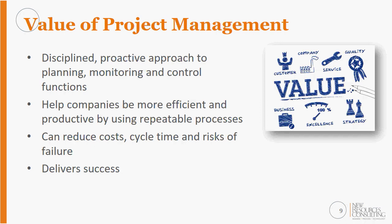By having some of those consistencies, whether it's through a project plan, through a requirements collection process, through testing, through a status report, it helps provide more efficiency, and then you are able to use those processes on a repeatable basis. Being able to do that, the goal is to reduce costs, reduce the cycle time, reduce some of those risks, and continue to deliver success.